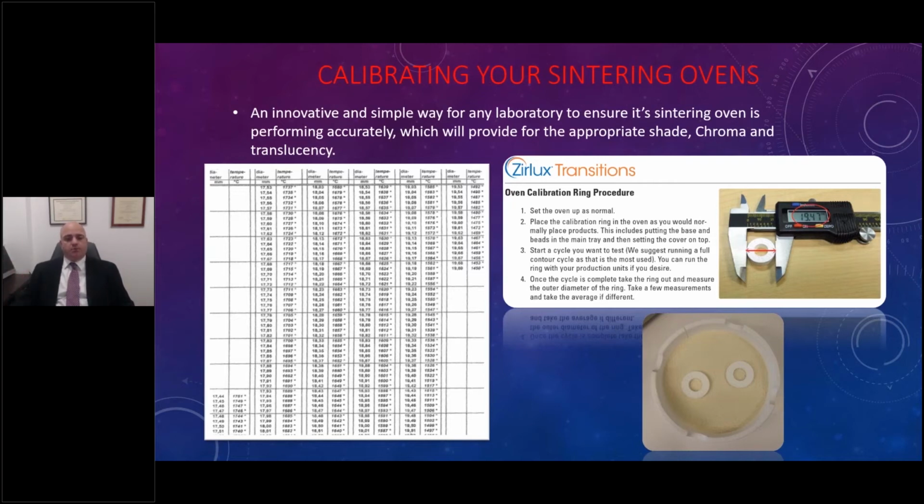And then when it comes out, you want to use this digital calibration gauge, and you want to see what it's changed, okay? How it changed geometrically and how to go about it. And then it comes with a very nice chart.